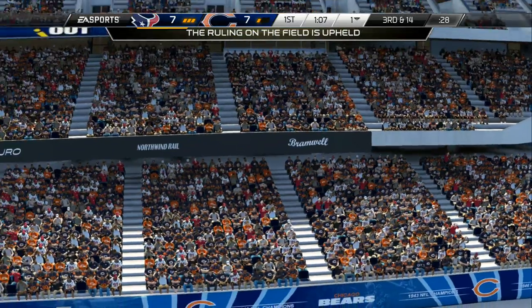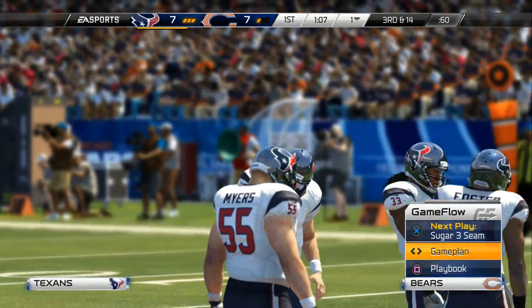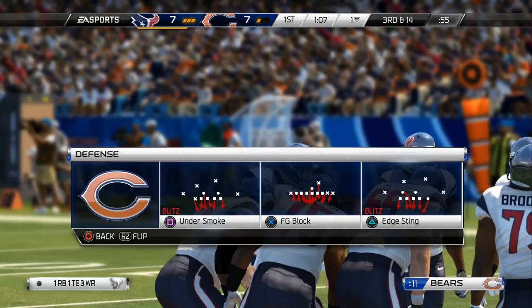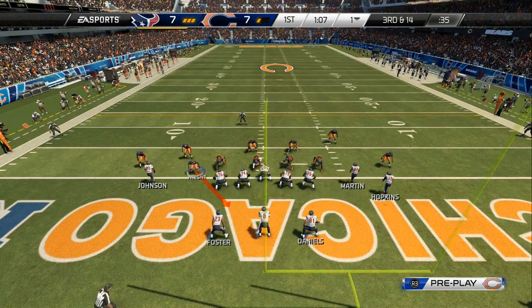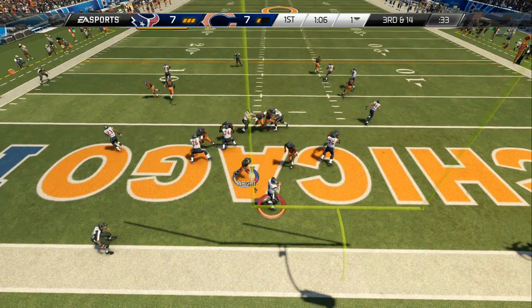That play is going to be challenged. There is the red flag. The spot of the football is being challenged here. This is a very difficult assignment, trying to win this one. Yeah, it is. We're talking about you're looking for the football to be moved six inches.